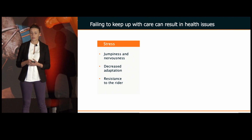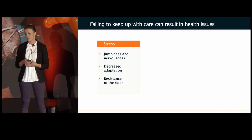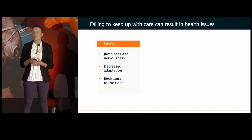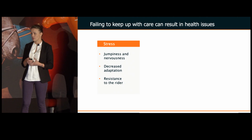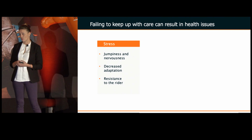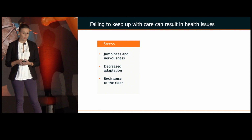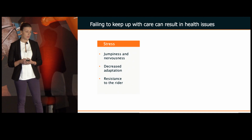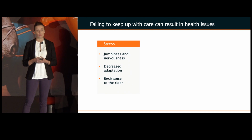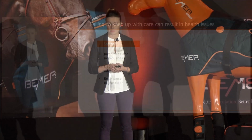And they will be nervous, they will be jumpy, they will be spooky, they will start to develop behavioral reactions like cribbing, like walking around in their stall, and it's very, very hard to control these reactions. We will have decreased adaptation to exercise and even resistance to the rider, especially if we have different riders and different people dealing with the horse.